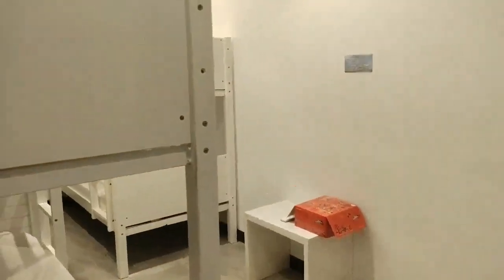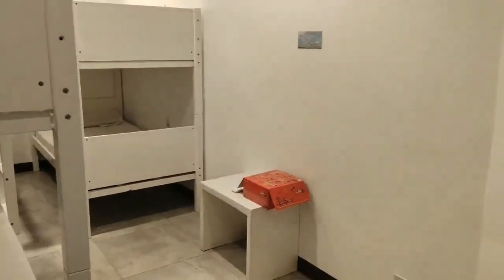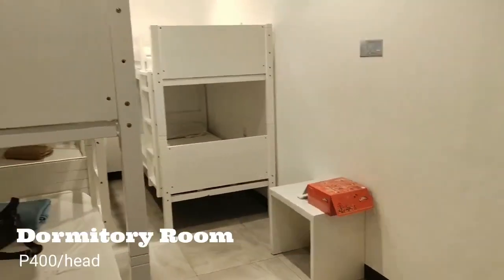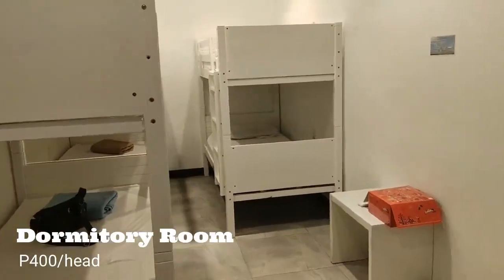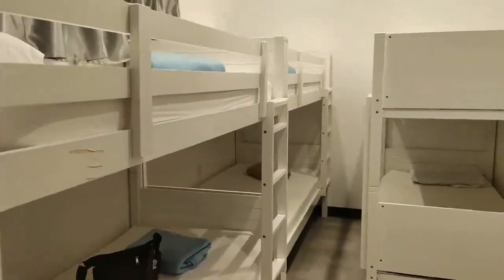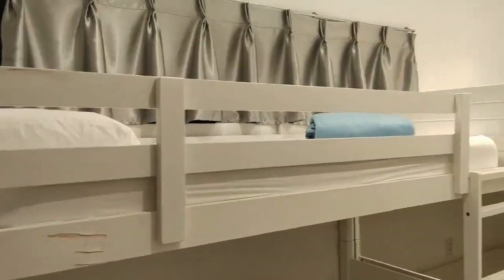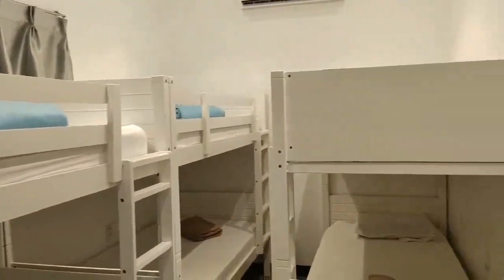Wow! So, this is our room, guys. This is a dormitory type room. Inside our room, it has 3 bunk beds. And, there. So, the total number of people who can fit here is 6 people.